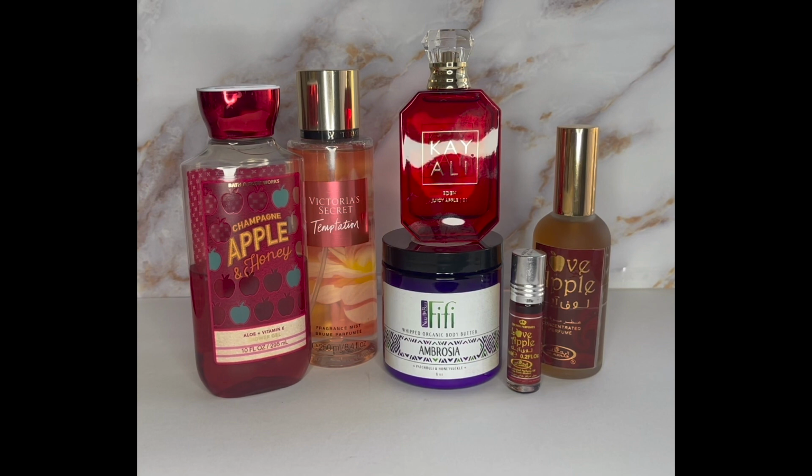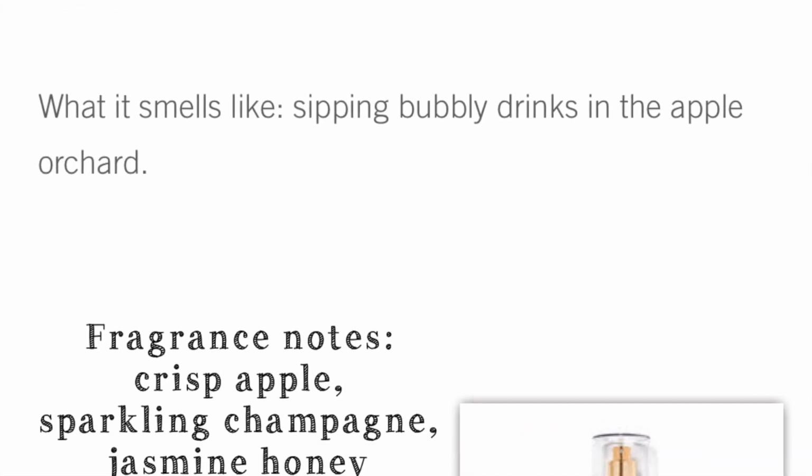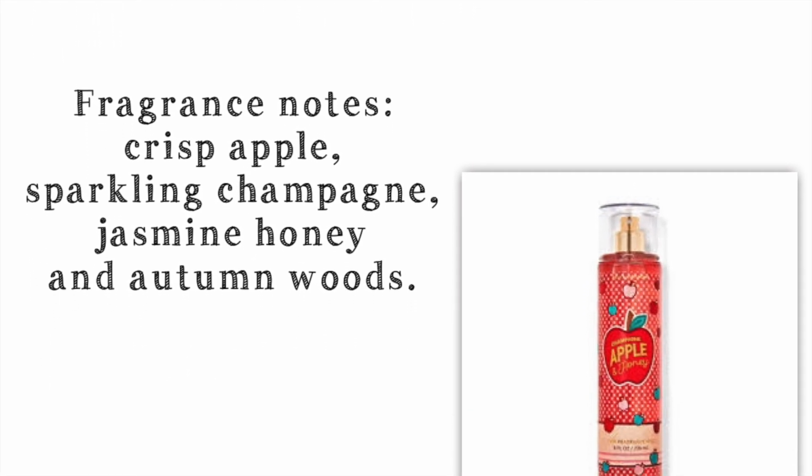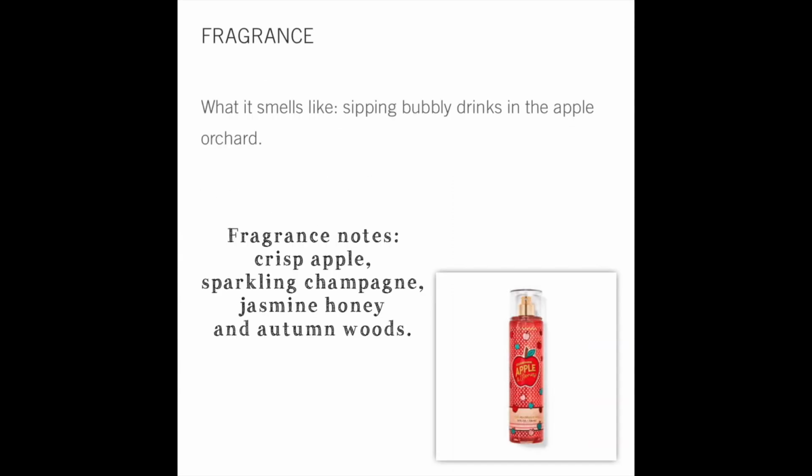So this is a scent that they come out with every year since they first launched it. And so if it's not out right now, it's pretty easy to find. And what they say it smells like is sipping bubbly drinks in the apple orchard. And the notes are crisp apple, sparkling champagne, jasmine honey, and autumn woods.